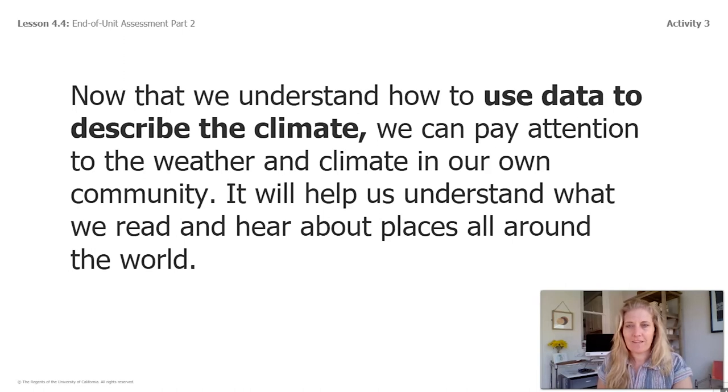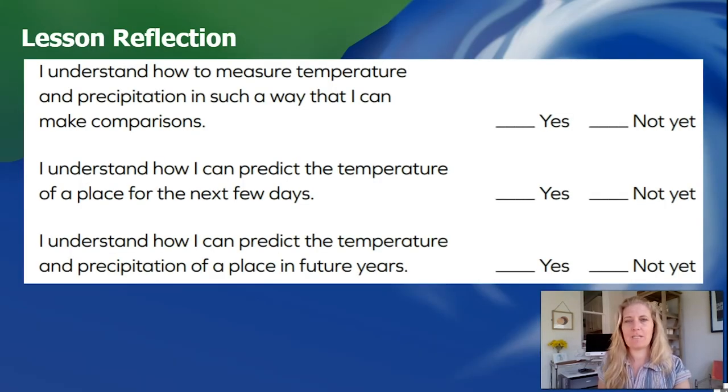As part of our reflection, we have a few sentences and we're going to see if you feel like you have a yes or maybe a not yet. And that's okay if you have a not yet, there's always more things to learn. So I will read each of these and you can give yourself a quiet thumbs up, maybe a not yet, and that's okay. The first one says, I understand how to measure temperature and precipitation in such a way that I can make comparisons. Yes?